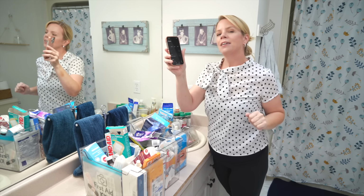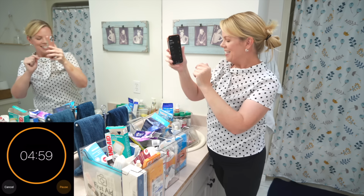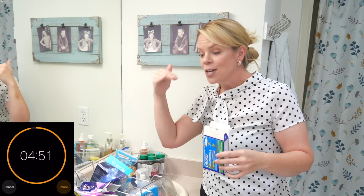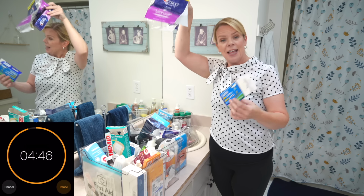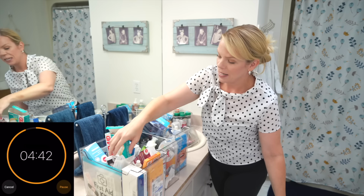So set your timer. On your mark, get set, let's declutter. If you have kids, you might have the same situation that I do where there's a ton of empty boxes. So this is the first thing to look for, actual trash. My kids will grab toothpaste and they'll just leave the garbage in there. So I know I can find 5 things immediately.